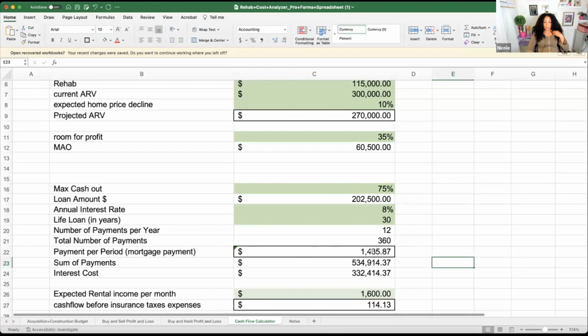For shoots and giggles, I'm trying to not curse at all no more. For shoots and giggles, what's the sum of your payments? Oh my goodness, some of y'all are going to be freaking out. Oh my God, I'm paying $534,000 on a $200,000 loan. Guess what? No, you're not, your tenant is. Of all the money you're paying, $332,000 is interest. It's okay, your tenant's paying it.